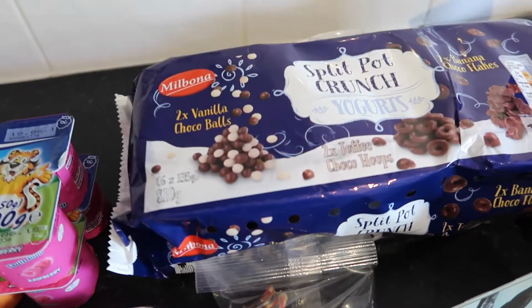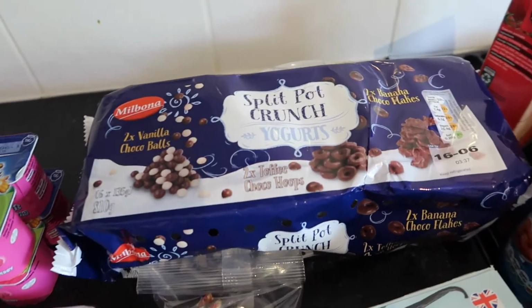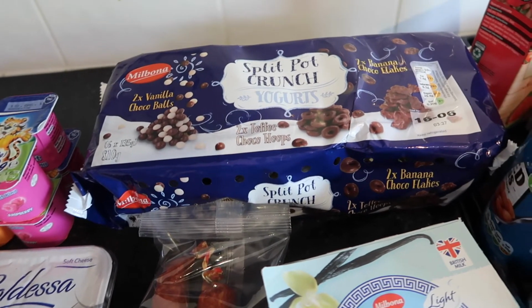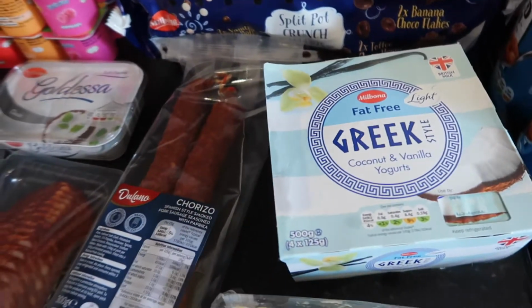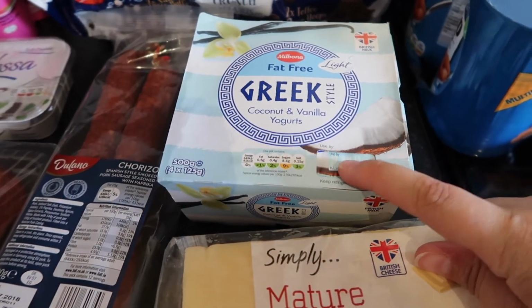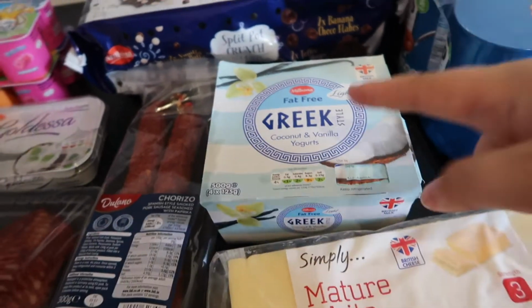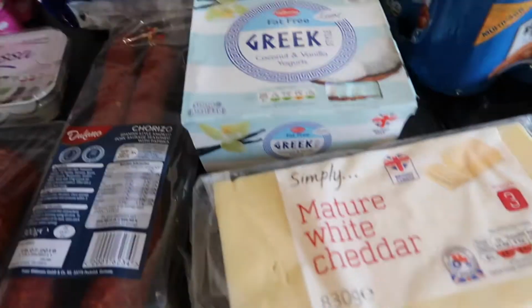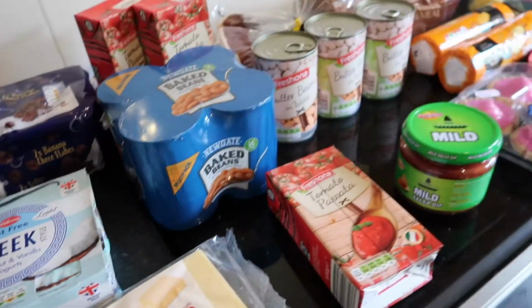And then we've got some Crunch Corner yogurts. The kids love these. You get 6 for something like £1.70, something like that. So pretty cheap. Sky tried these last week in the lemon, and she really liked them. And I said, oh, they also have strawberry and coconut. She's like, oh, buy coconut. So coconut Greek style yogurt, some mature white cheddar.